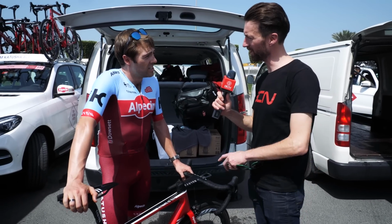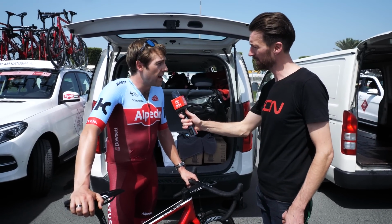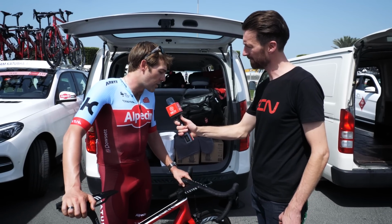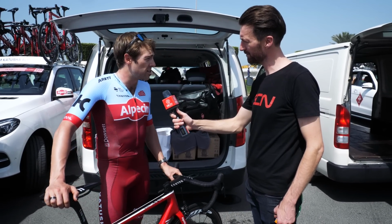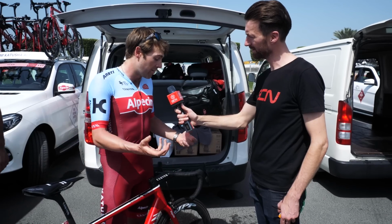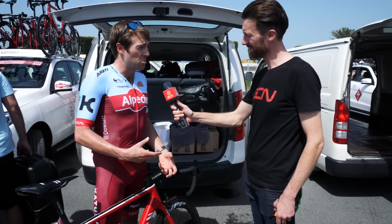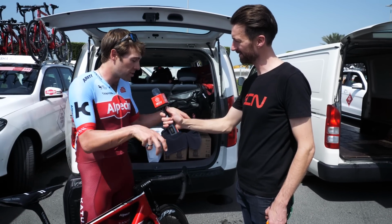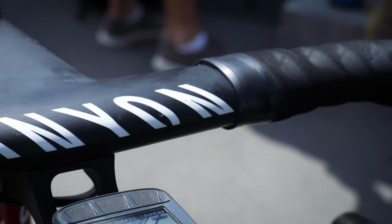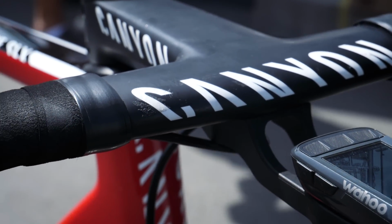Would you say you spend more time on the hoods, even when you're trying to get aero, than you do on the drops? Yeah, in training I try to spend time on the drops, but even yesterday in the lead out, I don't really remember where I was, because I kind of stopped thinking about it when I'm focused on just trying to go fast. I get crouched down on the hoods or use the drops, using both. As long as I get low enough, that's all that matters.